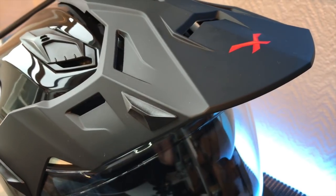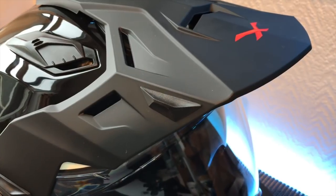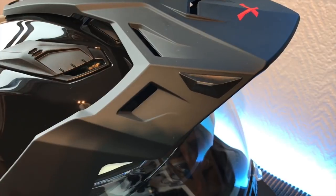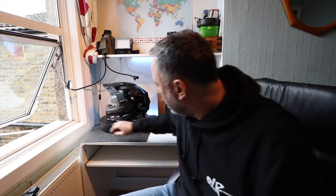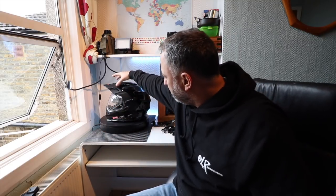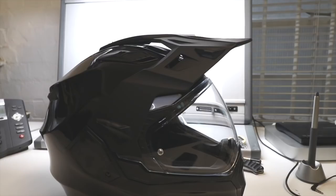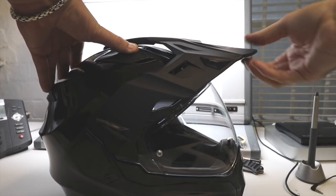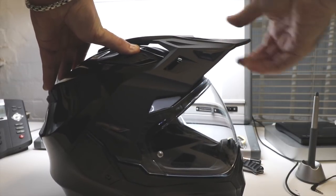A new peak, more aerodynamic and lighter, and strategically designed to provide additional direct air intake and reduce buffeting and vibration at high speed. That's going to be very interesting to test out. Now, unlike the old helmet, let me stop this for a sec. This particular peak can go up or down. I think it's a couple of mil. So you can have it down like that, or you can have it up like that. We'll do a close-up of that anyway.